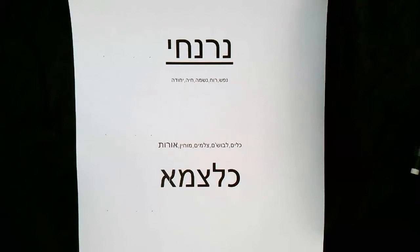Now what this means is that from the right to the left, it is from the outside to the inside of different clothing in which the light of the Ein Sof, represented by the letter Aleph, is clothed. So we have Kalim, as I've written up above. Then we have Levushim, inside of the Kalim. Then there is Slamin, another concept called Slamin. And then there are Mochim.